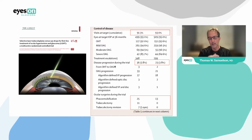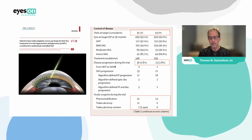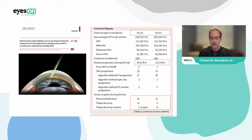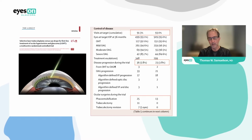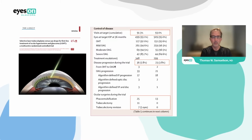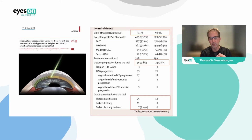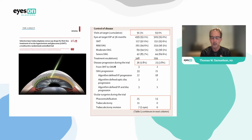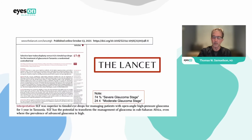And here's really the most striking data point in my mind, comparing drop therapy versus laser therapy. You can see the drop is on the left. 25 patients in the drop group went on to have cataract surgery. Half that number went on to have cataract surgery in the laser group. So is the obvious question, does drop therapy cause worsening of cataract? This study doesn't prove that, but these numbers are pretty impressive. And then if you look at the number of patients that went on to need trabeculectomy, 11 patients went on to have trabeculectomy in the eye drop group, none in the laser group. So really impressive.